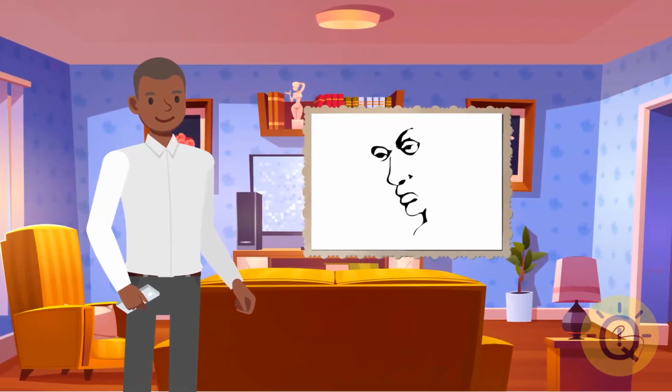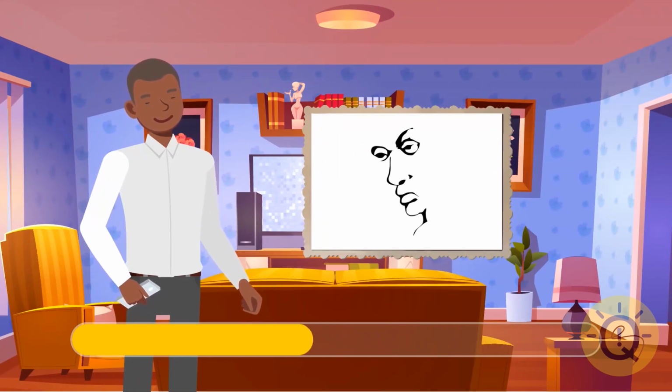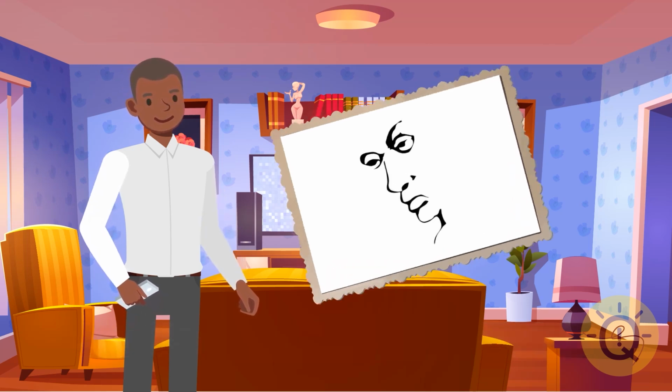There's a note hidden in this face. Can you figure out the message? The features of this face form the word liar.